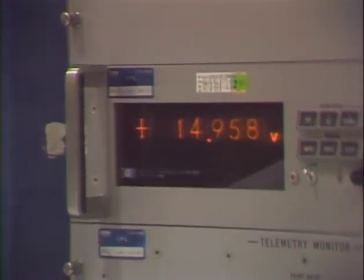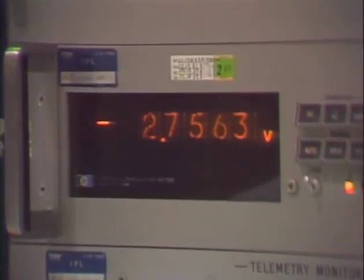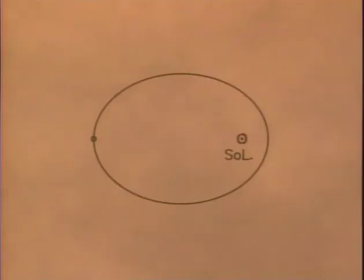I suppose it would be possible to fly a spacecraft on a straight line from one point to another in the solar system. It would require an exorbitant amount of propulsive capability. It surely is not the best way to do it. In fact, in flying from one place to another in the solar system, we use one of Kepler's laws, which tells us that the planets move around the sun on ellipses, and the spacecraft will follow exactly these same laws.